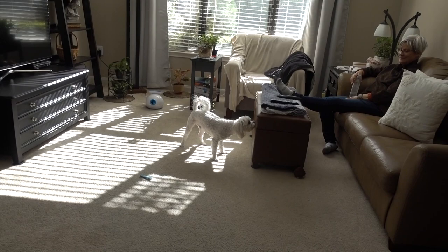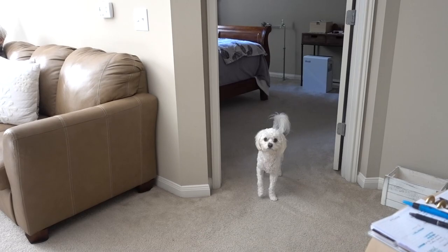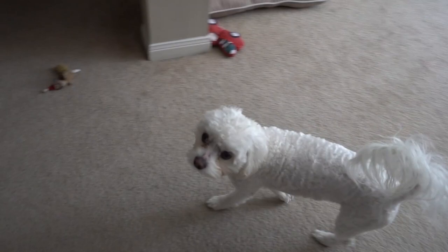Yeah, we have some toys that we have stored in there, and from time to time he insists we get them out so we can play. He's looking around. Little boy. I'm a dog. Sniffing out.